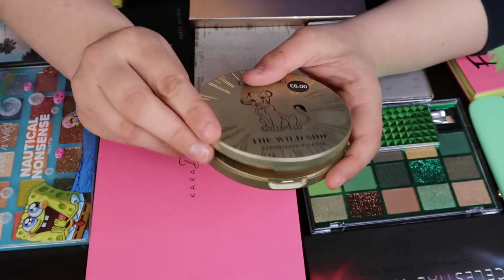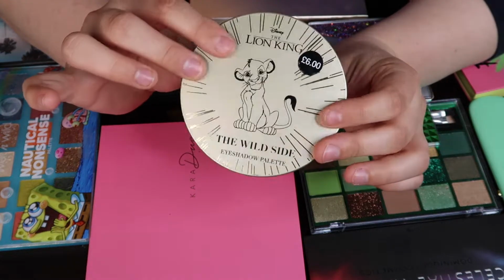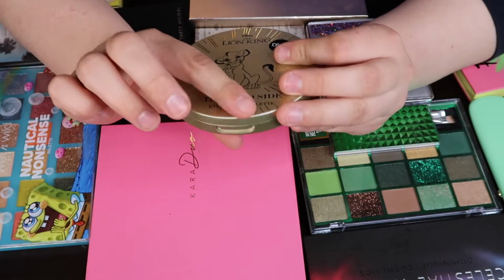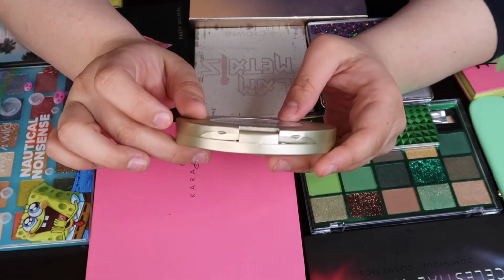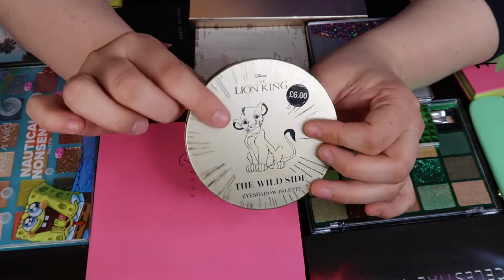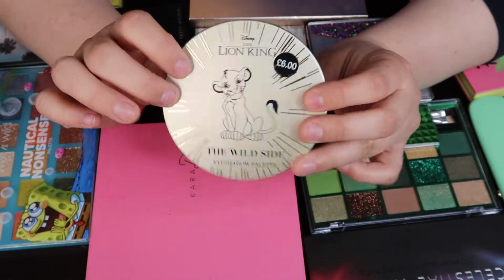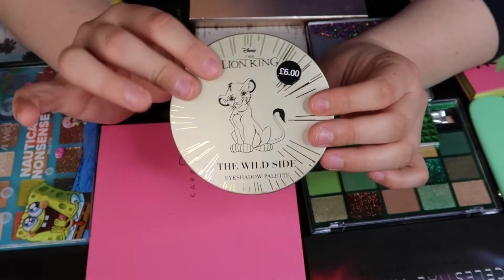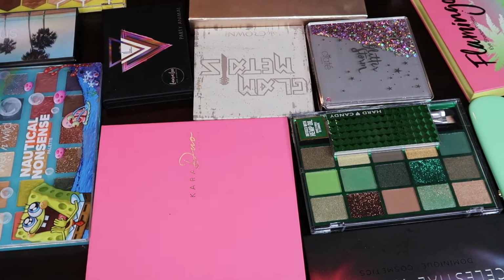I won't dwell on this since it was limited edition, you can't get it anymore, but I do really like this. So if you are in the UK, I would highly recommend Primark's makeup. I really like this one. I think they ship to the US as well, but I'm not 100% certain on that, so you can check into that and let me know, but I'm not 100% certain if they do. So I'm just gonna stick that guy off to the side.